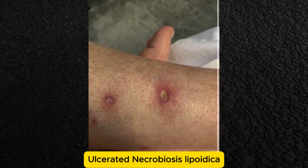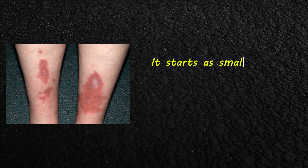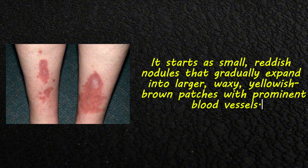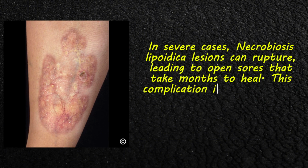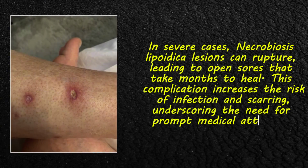Necrobiosis lipoidica is a chronic inflammatory skin condition that usually affects the lower legs. It starts as small, reddish nodules that gradually expand into larger, waxy, yellowish-brown patches with prominent blood vessels. In severe cases, necrobiosis lipoidica lesions can rupture, leading to open sores that take months to heal. This complication increases the risk of infection and scarring, underscoring the need for prompt medical attention.